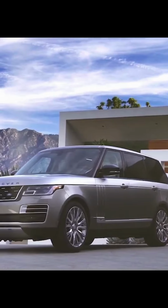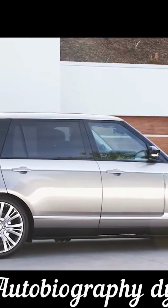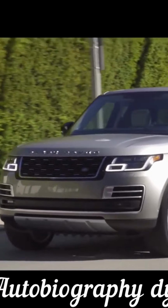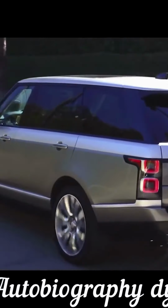Range Rover SV Autobiography Dynamic. This Range Rover 2022 SV Autobiography proves once and for all that it can also be a top contender when it comes to luxury. This new model effortlessly blends peerless craftsmanship with the most innovative technology, producing a vehicle that makes every journey a study in luxurious travel.